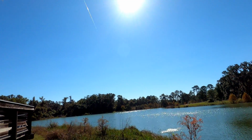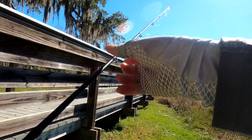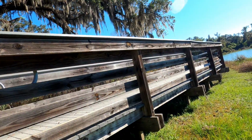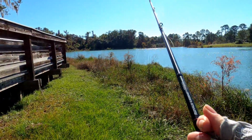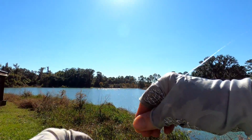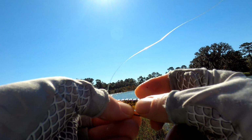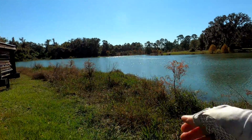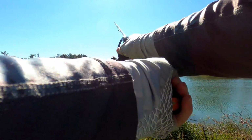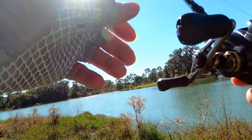There we go. Oh, I still got him on? No. Don't know how that happened. But the bite came where I thought it would. I got caught up on that patch of grass over there. But the bite was so subtle. But that came right in the edge, right where I thought it should be.